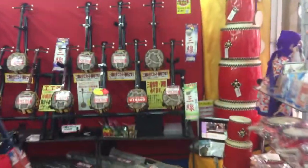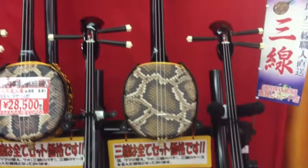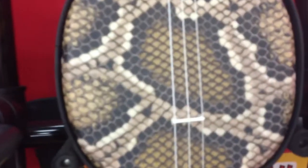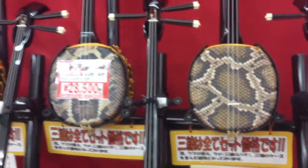Okinawa music store. Traditional Okinawan music playing. Not really traditional Okinawan music, but the music definitely sounds Okinawan. These are the traditional instruments in Okinawa. Sanshin, with, I think that's real snakeskin, maybe not. It's hard to tell. It's pretty cool though.